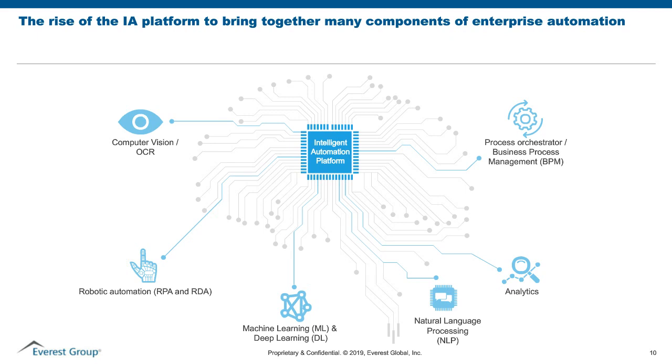We're seeing integration with workflow and orchestration, and also increasingly seeing process discovery and process mining for being able to add and extend the extent of automation that you have in the enterprise, and also identify other candidates for it. Let me go on to this next section.